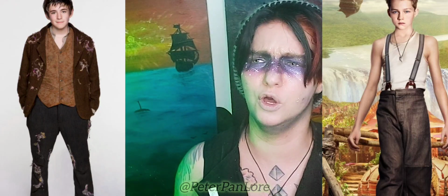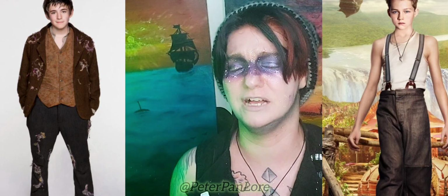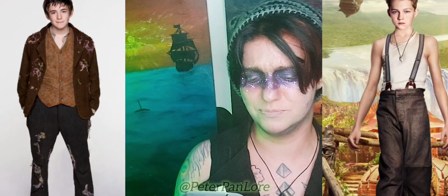And again, we're making the Hook costume look so much better right now. So, yeah, that's pretty much it. This series is okay. It's got some interesting plot beats, but in terms of Peter Pan costumes, yeah, big, massive disappointment for this one and the movie Pan. They only count in name only.